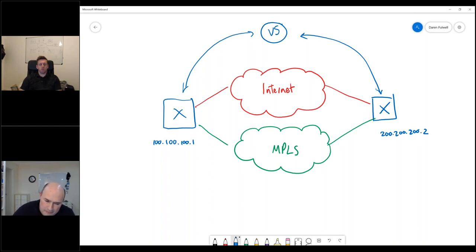The vEdge also has identifiers for its different interfaces. So this one and this one, this one and this one. Now, they call these TLOCs.